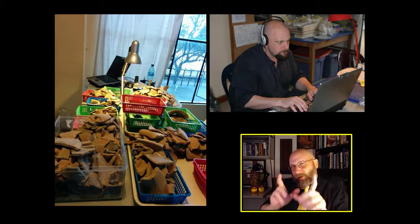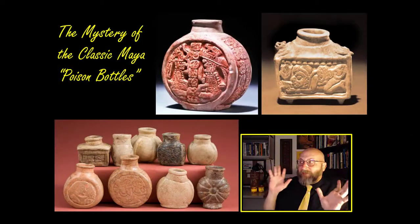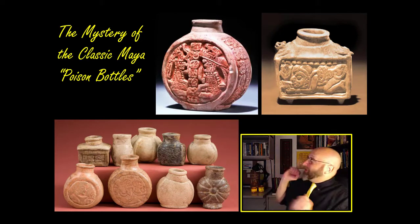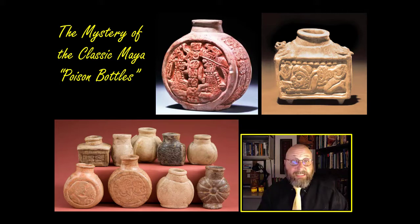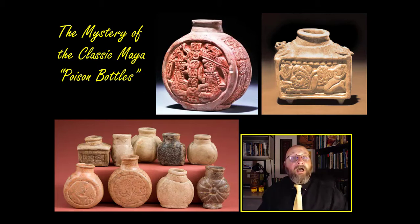So we're going to take little questions. We're going to take little bitty ones. And we're going to discuss the mystery of the classic Maya poison bottles. It starts with these tiny little ceramic vessels here. Now, archaeologists recovered these tiny little bottles for 100 years from funerary contexts, from middens, from building deposits.